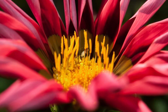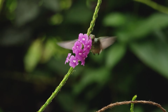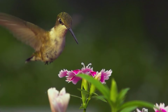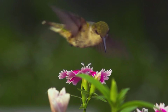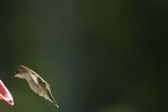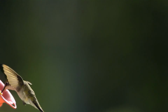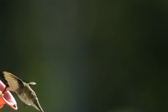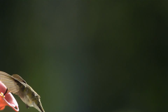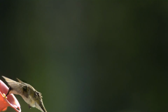This bird's mission? To collect sweet nectar inside the flowers. Tiny, powerful wings, flapping at up to 50 times per second, make a humming sound. The wings let them hover, fly backwards, and reach speeds of up to 50 kilometers per hour. A hummingbird's brain is about 4% of its body weight, the largest brain-to-body size in the bird kingdom.